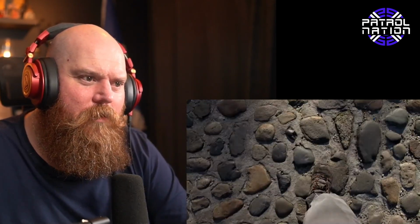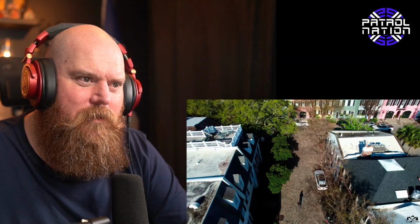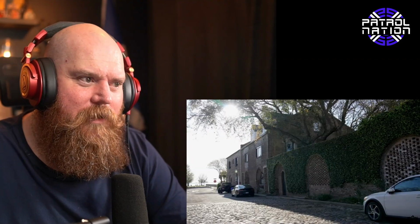Wow, look at the road. I also love how just across Rainbow Row are these cobblestone streets. Such a great city to visit. It really does take you back. Got some history there.